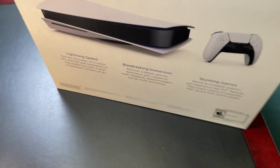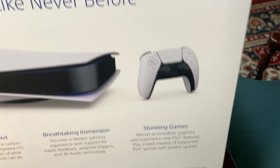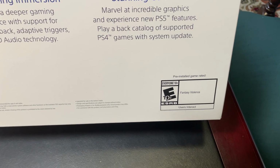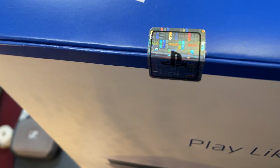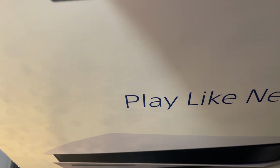We saw that already. I like how the actual box has to be rated because it comes with the pre-installed game. Always update it. You can pause it. But yeah, a portion of SSD is reserved. And formatting, it changes things. And then there is this really cool holographic sticker so you know that it's authentic. And I like that. Get in there.